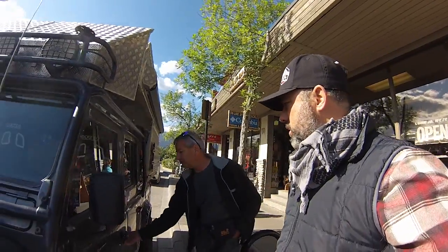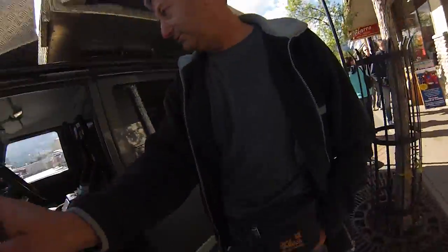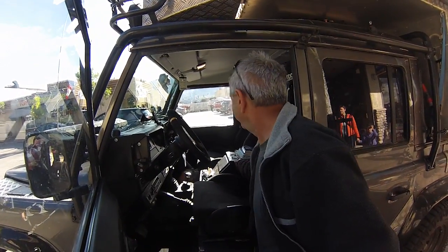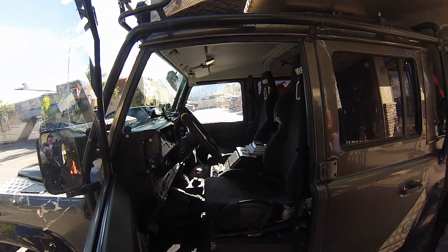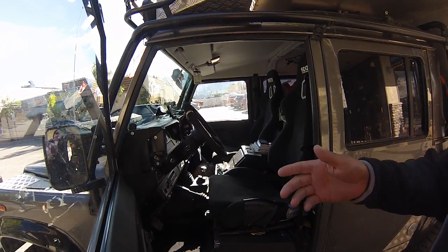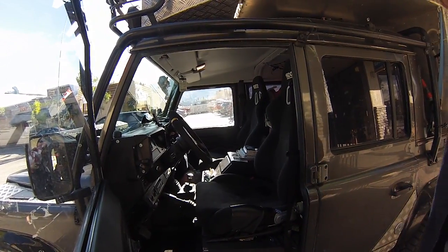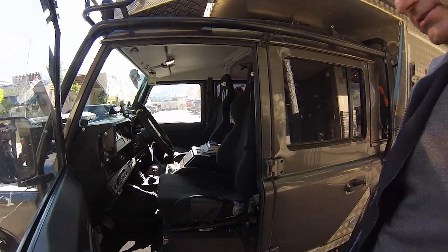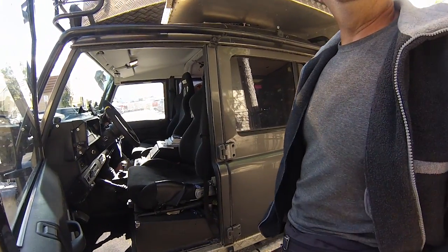Is it modified inside? The engine is modified, the suspension, the brakes, all of it. Because you need a little bit more power. Yeah, Defenders are very rare here in Canada.